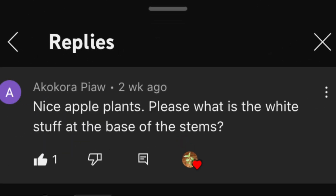Alright, then we have a very nice question from Akokora. Nice apple plants. Please, what is the white stuff at the base of the stems? Okay, the white stuff at the base of the stems was ash and lime.